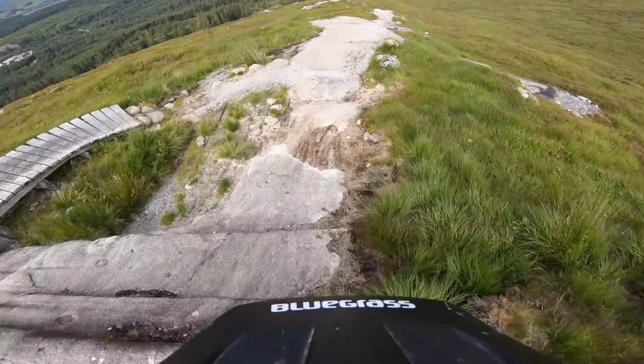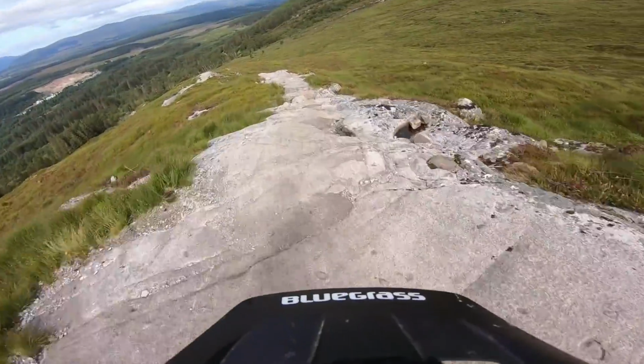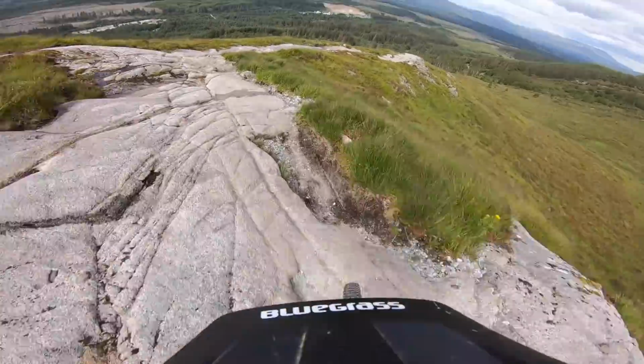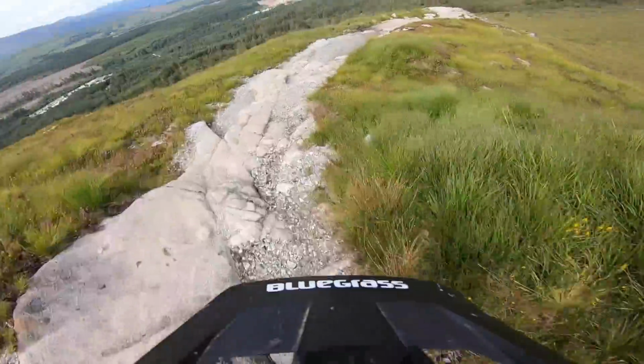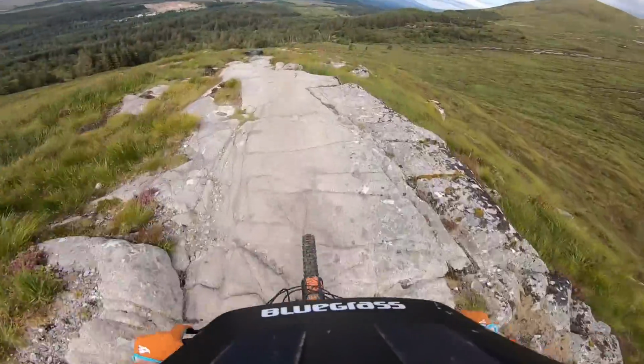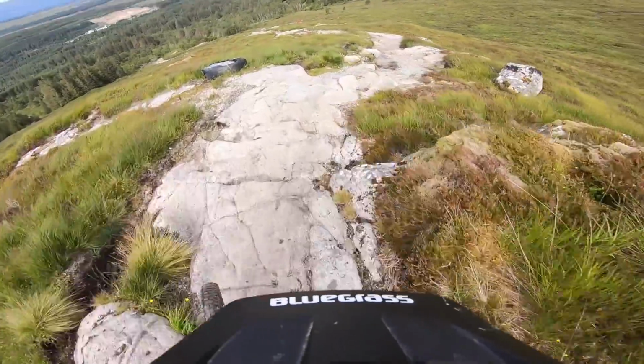Okay, now this bit I just stopped talking altogether on the camera because I was on full focus, just charging down these rocks. There's loads of square edges and holes to fall into, and you basically have to get the line perfect to the inch. Otherwise your front wheel's just going to go in a huge hole and basically take you down.